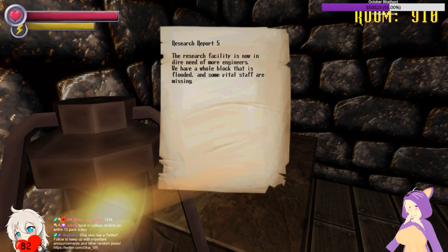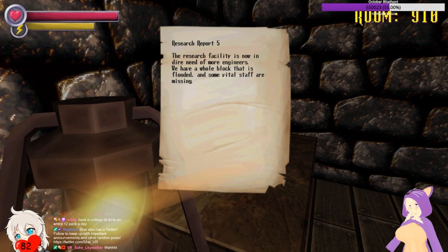Research report. The research facility is now in dire need of more engineers. We have a whole block that is flooded and more vital staff are missing.